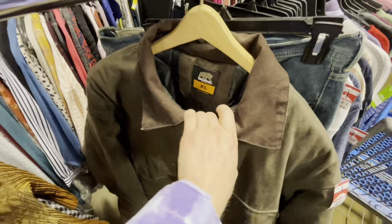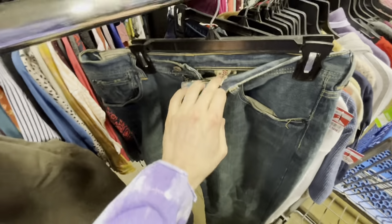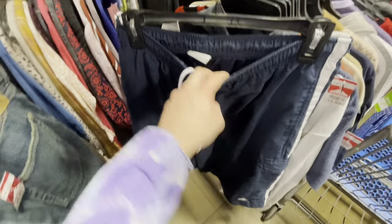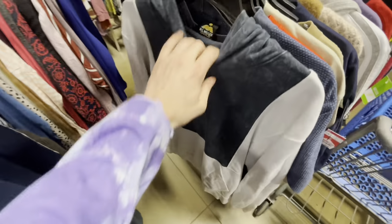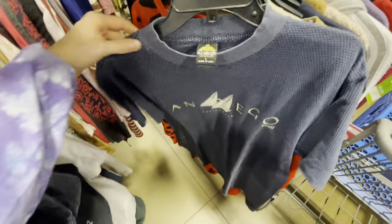Good tags as well. At this stop, we got the Burton winter coat. I've been picking up these because they sell really well in the fall winter. Got the Abercrombie & Fitch. Nice little vintage 2000s denim. Some good Nike shorts there. The Jordan hoodie, again, I sell these really well in the flea market around this time of year.